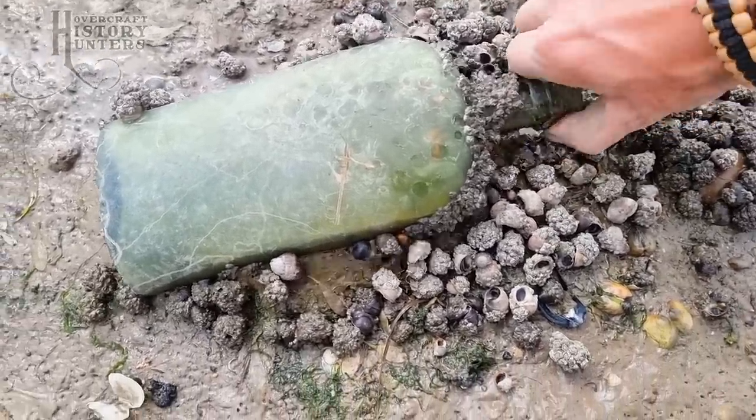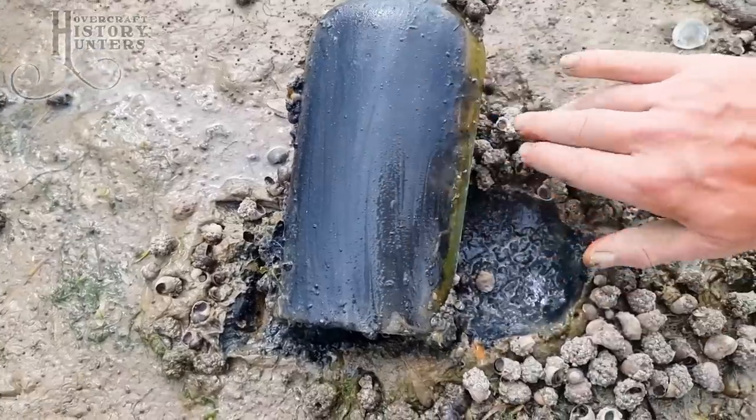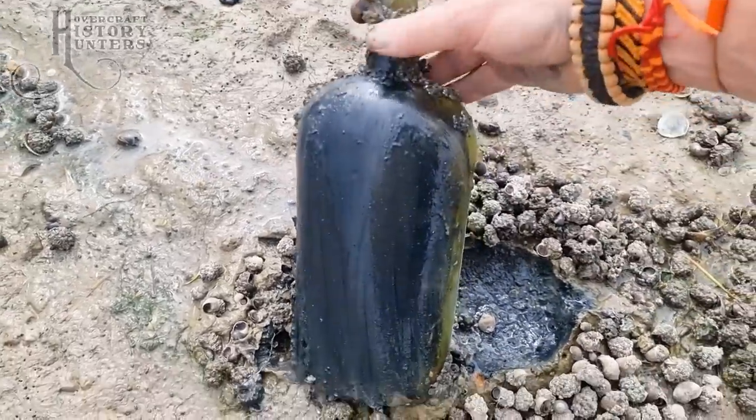Anything on the other side? Probably a big plain one. Yeah. Give it a scratch. Scratch its back. It's a big one though, isn't it? Maybe Ben might like that. Nice, that Victorian aqua bottle there.